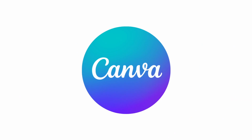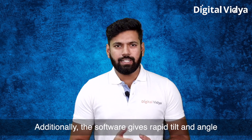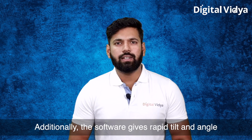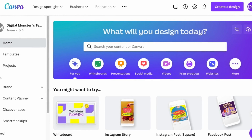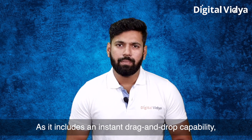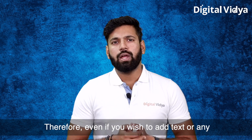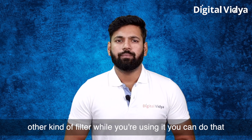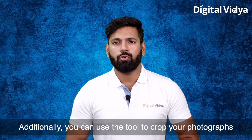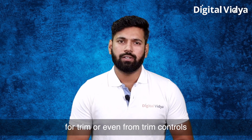Third, Canva. One of the most sophisticated photo editing software out there is Canva. Additionally, the software gives rapid tilt and angle changes to help you create stunning pictures. As it includes an instant drag and drop capability, Canva is popular among users. Therefore, if you wish to add text or any other kind of filter while using it, you can do that. Additionally, you can use the tool to crop your photographs or trim them, with controls over it.